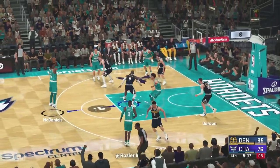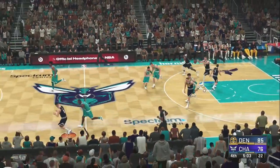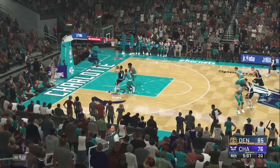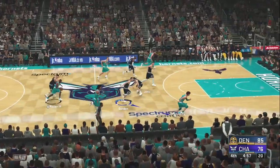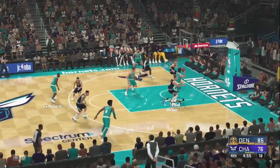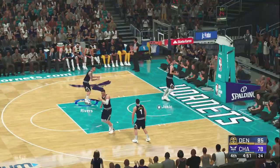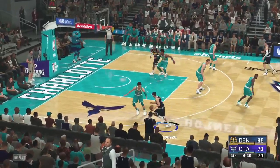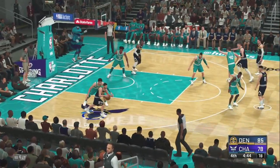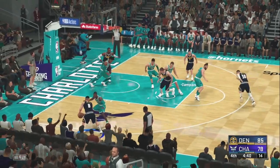Pass to McDaniels for the three. Denver grabs the miss. 17 points was their biggest margin. And blocked. That one goes careening off the glass. Feeds it to Ball. That's good, and it's Rozier with the assist. They are just killing them on the interior. Yeah, you can't say that with enough emphasis. I mean, the defenders are just not being aggressive enough down low. You got to play with some physicality in the paint.